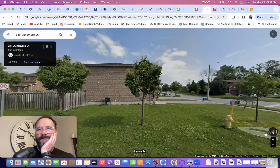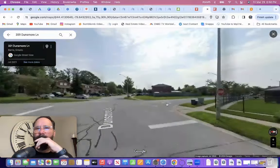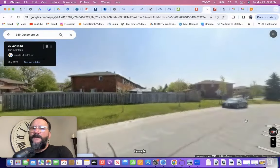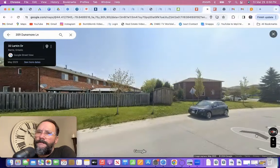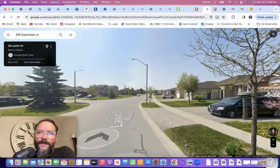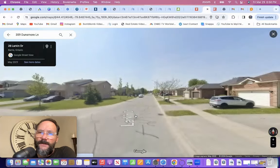Come on, keep going. There we go. So let's go back down Dunsmore to double check. So a lot of side streets that go off here as well. It's kind of slow here. Give me 1 minute. There we go. It's a bit better. Why am I back up? It doesn't matter. We'll stay in Larkin anyway.